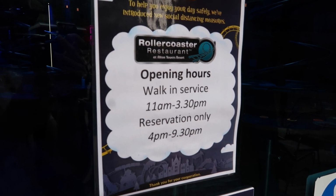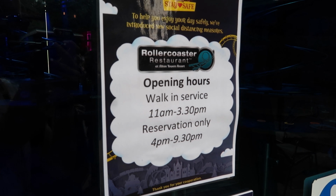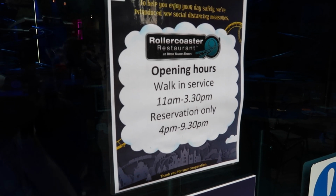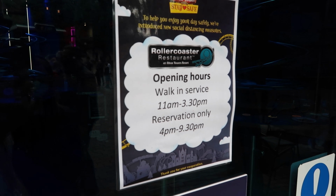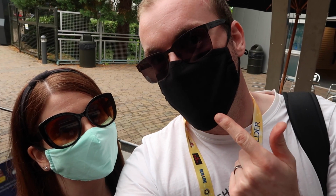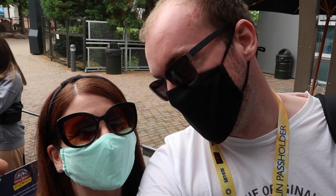So this is their hours. From 11 a.m. to 3:30 p.m. you can walk in. But for their dinner reservation, you have to make it well in advance. We tried to do it and we couldn't get any dinner reservation. So this is why we're doing this for lunch today. And it's also customary that we wear our masks when queuing inside, and we're just about to go in after a long old wait.